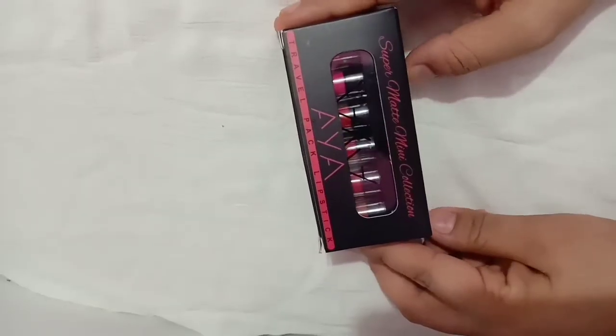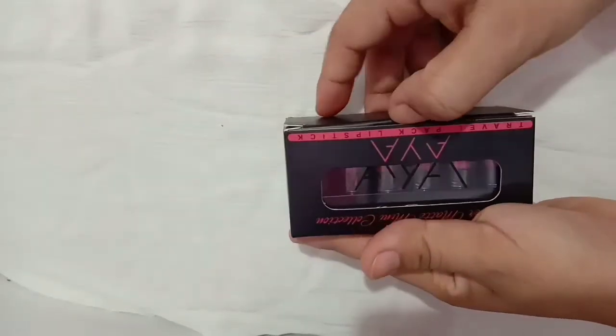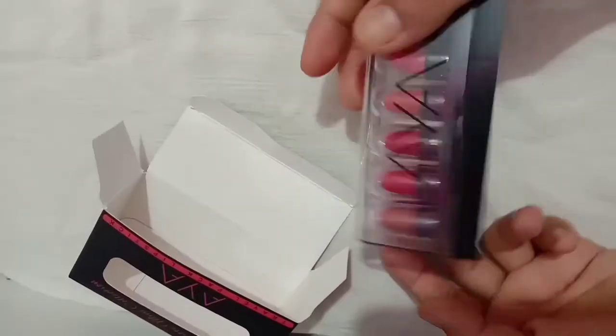So without wasting time, let's get started. Guys, now I'm going to explain every detail to you, and what are the ingredients added in this, so guys, stay tuned. So this is how the packaging looks, and the packaging comes like this in a plastic case, and it is travel friendly as well.